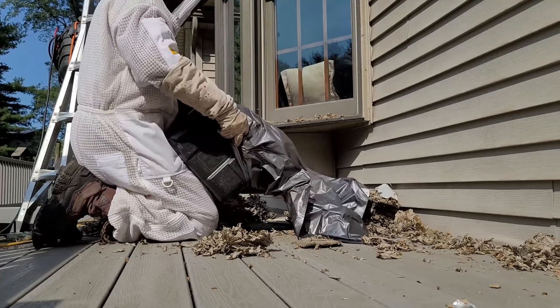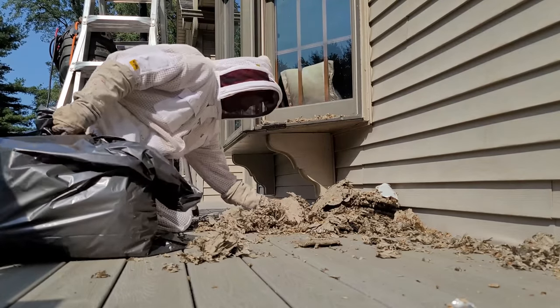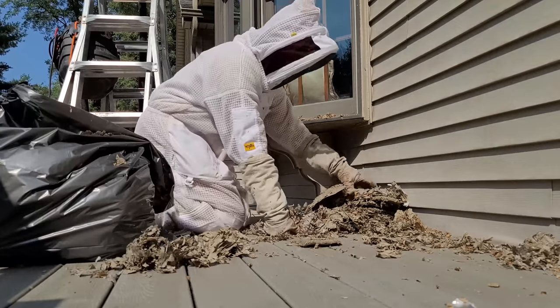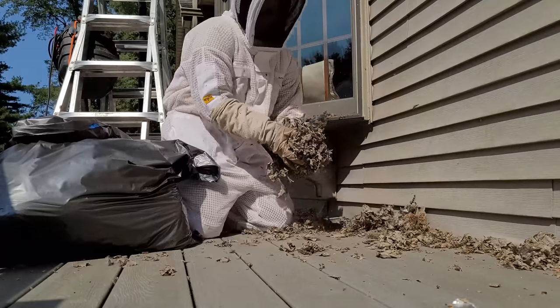Because my bin couldn't hold all of the envelope and comb, I decided just to put it into this big black trash bag and rake it up like I'm raking leaves. And this is all previous season nests, so none of this has any larvae or any adults inside of it.